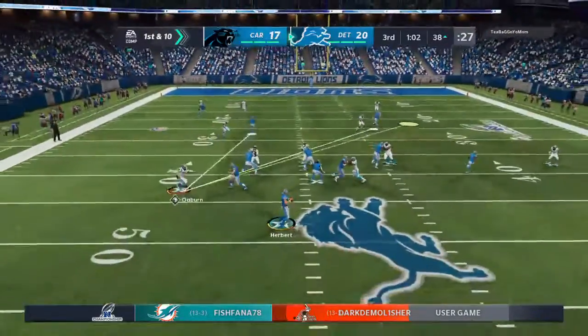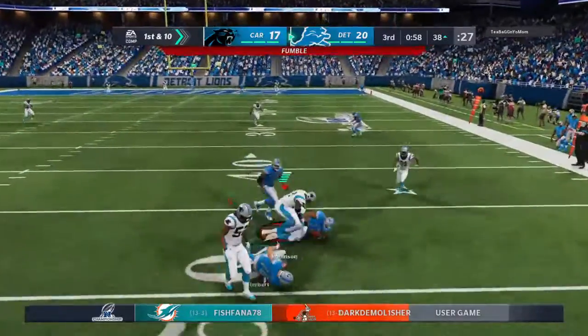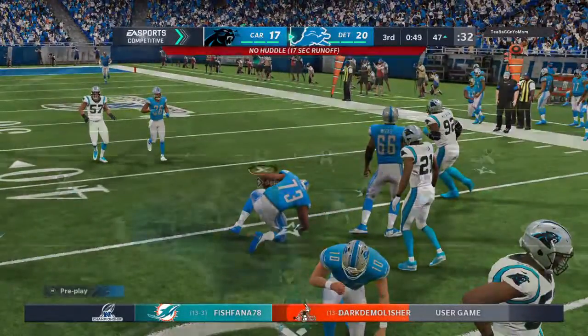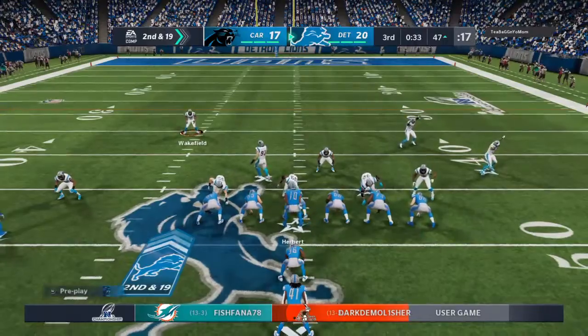On 1st and 10, Herbert. Herbert has it knocked free. But I believe a Lion was there to recover it. Yes, they will indeed keep possession. The fumble on 1st down now. Here's 2nd down.